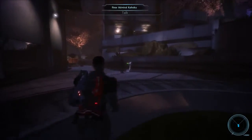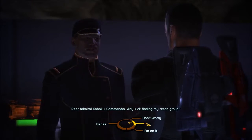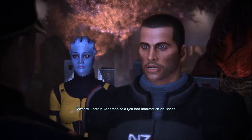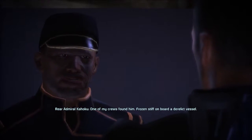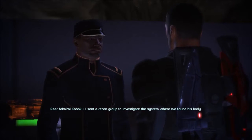There you are! No, I'm waiting to speak with one of the... Commander, any luck finding my recon group? Captain Anderson said you had information on Baines. Not as much as I'd like to. One of my crews found him, frozen stiff on board a derelict vessel. I sent a recon group to investigate the system where we found his body.